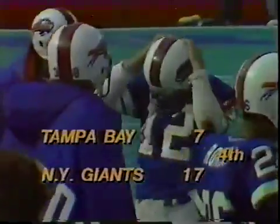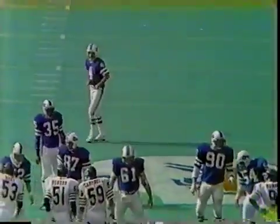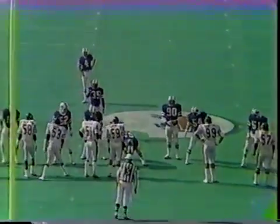There's that fourth quarter score with the winless Giants leading the unbeaten Tampa Bay Buccaneers. Who would have thunk it? Philadelphia leading Washington 28-17, 2:36 remaining in regulation time.